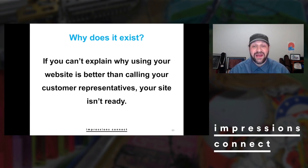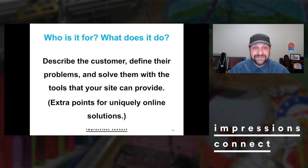If you can't explain why using your website is better than calling your customer representatives, your site is not ready for launch. You should know why and have a reason why. It's better than doing business for at least some category of your customers than just calling you the old-fashioned way. If you don't, the chances are your website is not really up to snuff, or it doesn't provide any additional value, and it may not drive a lot of attention.